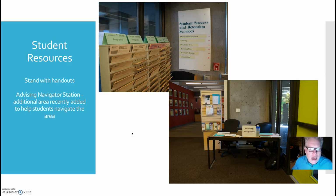In addition, we also provide a lot of information and resources in this area, and some of this is obviously thrown into place, and some of it has probably been there a while and needs to be refreshed. Like, for instance, we have a lot of literature here about student programs, career training programs you can see here, and other services, or curriculum that students can learn about by pulling out these flyers and reading about them. And we also have this navigator area for advising to help students navigate the advising area.